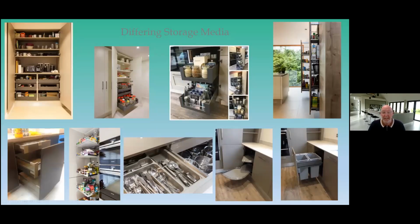Differing storage media: this is a massive part of the market these days, how you look after all the things that you want to store away. This was a coffee station, and they had their toaster in there, as you can see. So in the morning, they made their coffee, shut the door away, and nobody even knew there was anything in the kitchen to start with. This was a lady, an Indian lady in actual fact, and they tend to store all their rice and spices in sweetie jars. And so that was really important to her, how we stored those.